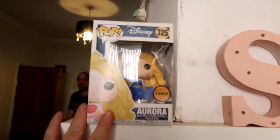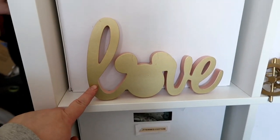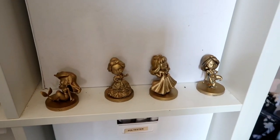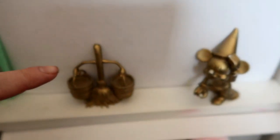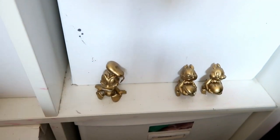And then the only other Disney bits I have in here is on this shelf over here. I have my Aurora in her blue glass dress Pop figure, which is the Chaser, which I keep there. Then on here I have the little love sign, and then I have a few gold figures here. So I've got my Mickey and Minnie ones. I've got some princess gold figures. I have Pooh Bear. I have Dumbo and Timothy Mouse. I have Sorcerer Mickey here, and then just here I have Chip and Dale, and I have Donald.